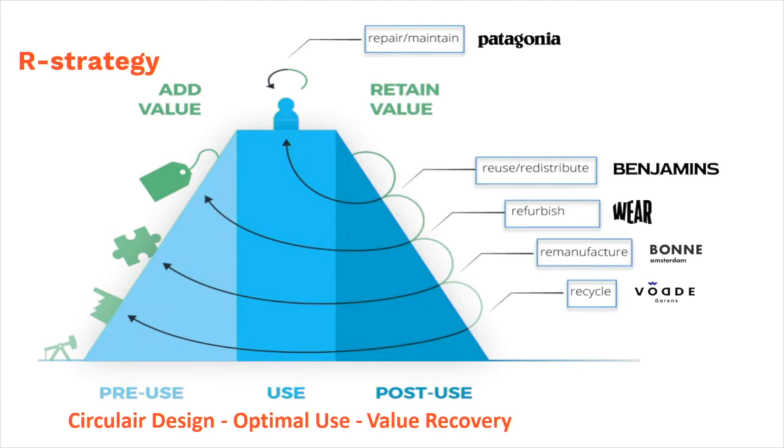So the first strategy is the circular design in the pre-use phase. This circular design is actually in the production phase and the distribution phase of making a product. As an example, I have here my Fairphone. Does anybody of you also have a Fairphone? Is anybody familiar? I see 2 other people with Fairphones.